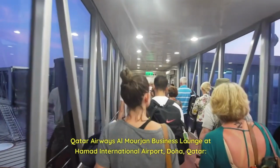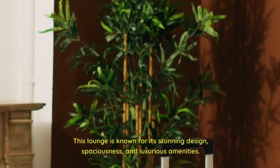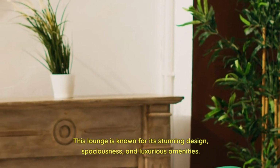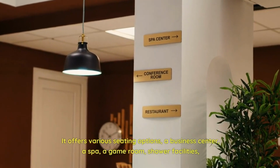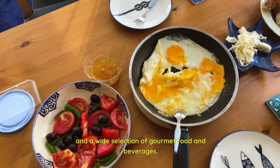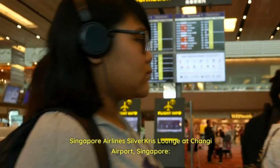Qatar Airways Al Mourjan Business Lounge at Hamad International Airport, Doha, Qatar. This lounge is known for its stunning design, spaciousness, and luxurious amenities. It offers various seating options, a business center, a spa, a game room, shower facilities, and a wide selection of gourmet food and beverages.